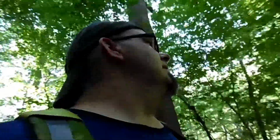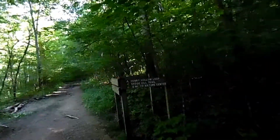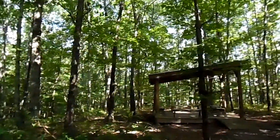Alright guys, so we just pretty much completed the Henry Loop Trail. So, as you can see, there's the bridge. Nature Center, 0.6 miles. So, we'll head back up. Guys, we finally made it back. There's the old information board. There's the shelter.